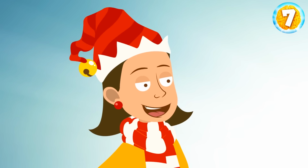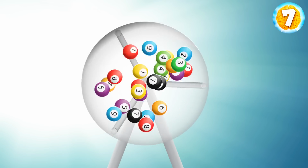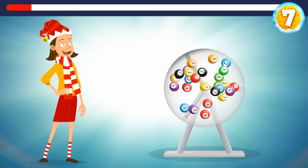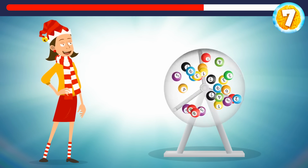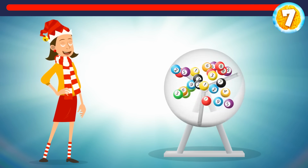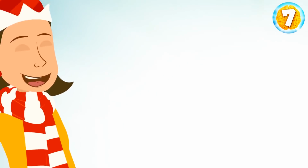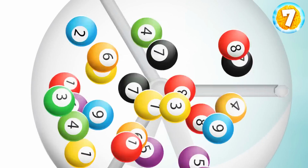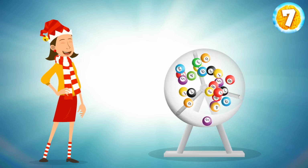But if Neve participates, she will have the same chances of winning as everyone else. Why? Neve just wrote down all the possible numbers that might be drawn. She still doesn't know which ones exactly will be chosen, so it doesn't affect her chances.